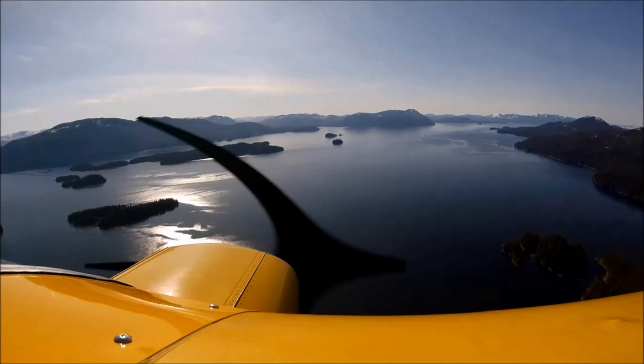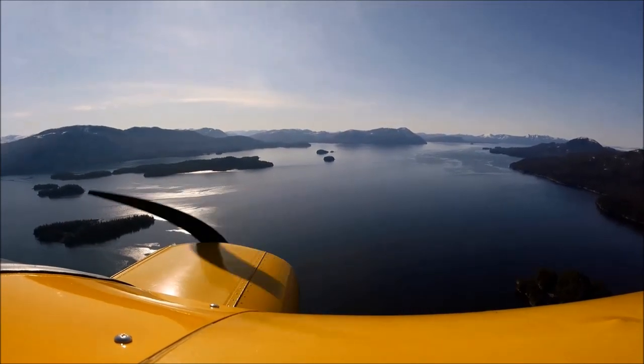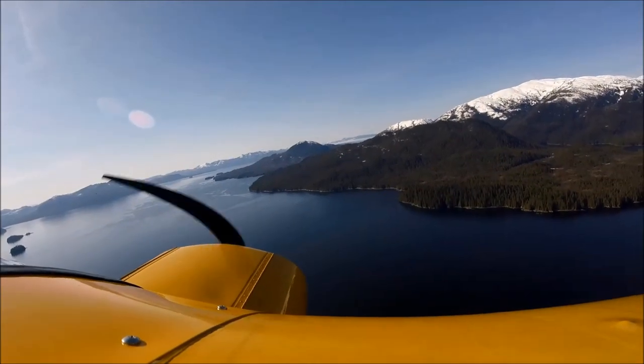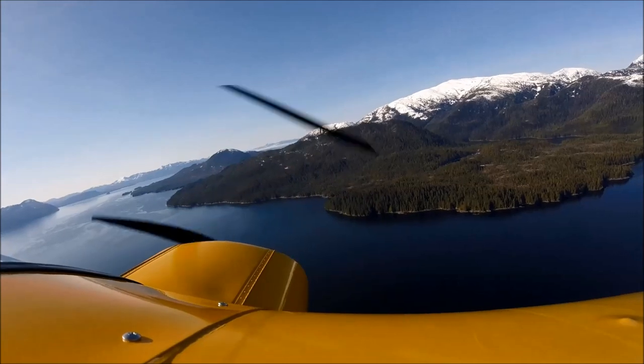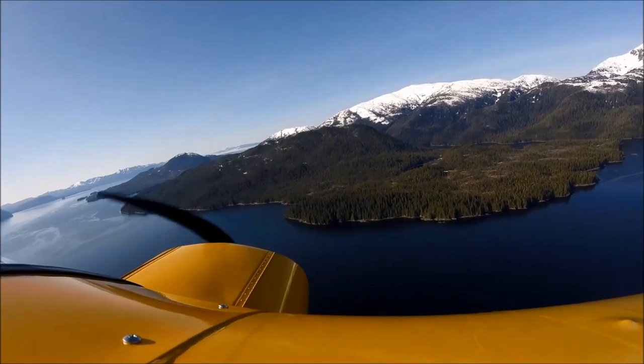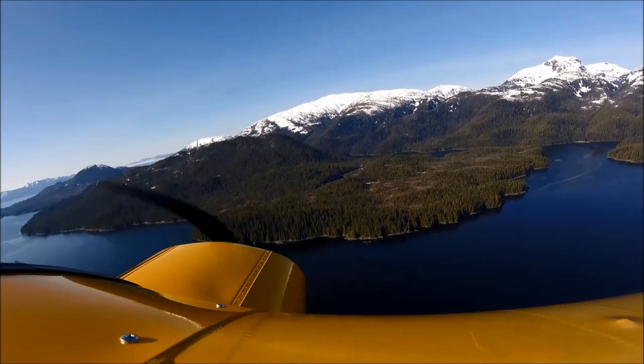So anyway, we're just heading down the shoreline of Bronson Island, and we'll be doing some survey here. It's a great day for it. The water's perfectly clear. There's good sunshine. Visibility is good. We've got enough altitude that I can see a pretty good distance in any direction here.